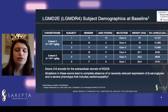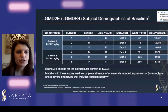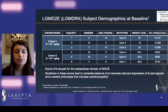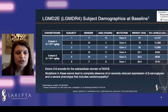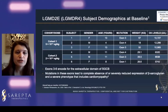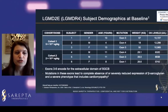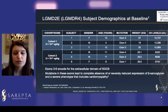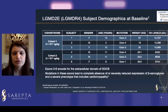These are subject demographics at baseline, and what you can appreciate, again, here we had 2 cohorts with 3 patients each. We had an equal distribution of males and females throughout both cohorts. Again, LGMDs, especially in the case of LGMD2E, affects both males and females equally. In terms of age, we had a broad age range that ranged from the age of 4 all the way to 13. Majority of mutations were in exons 3 or 4, which are known to lead to a complete absence or severely reduced expression of beta-sarcoglycan with a severe phenotype that includes cardiomyopathy.